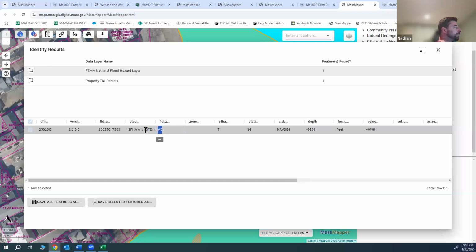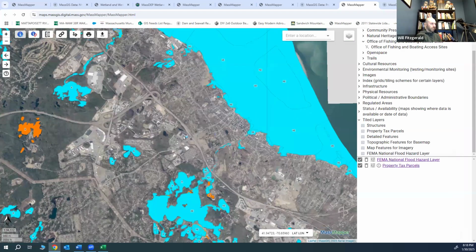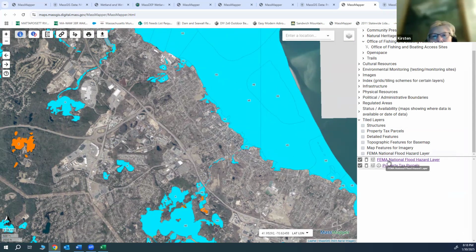I always forget what the numbers mean, but yeah, you can see the flood, basically the floodplain on these two. So that's supposedly what it would look like if we had 100-year flood rainfall. I forget what the A means.